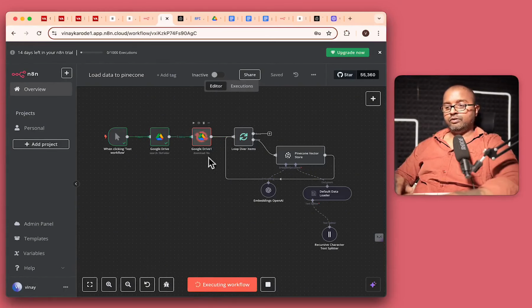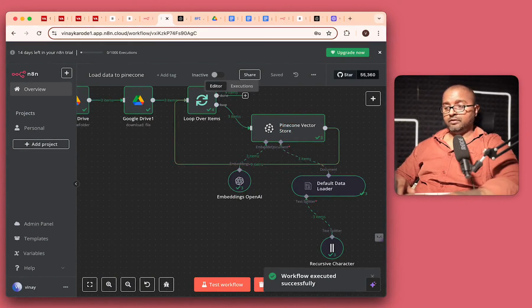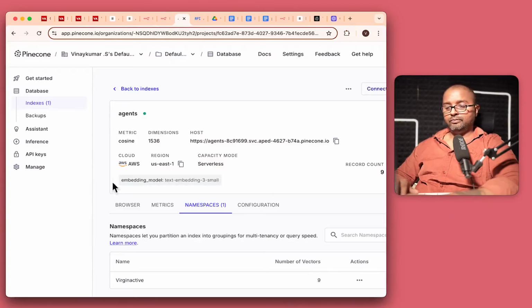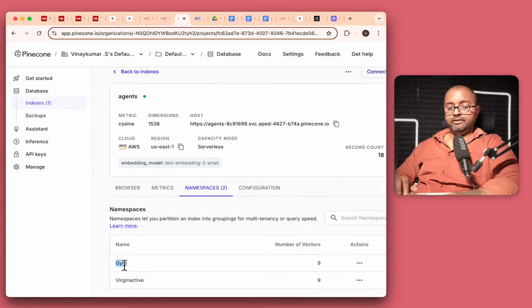So now we've got all the files from Google Drive. It's downloading each file, and now it's loading one of them. So it's all done. It's done all the 3 files, and the workflow is completed successfully. So we can come back to Pinecone now. And a quick way to check if this worked is if you click on agents and namespaces, you'll see the Gym namespace that we just created within n8n, and I'd already shown you that I had Virgin Active in the past. So Gym has come in here, which means the data loading from n8n has worked out perfectly.